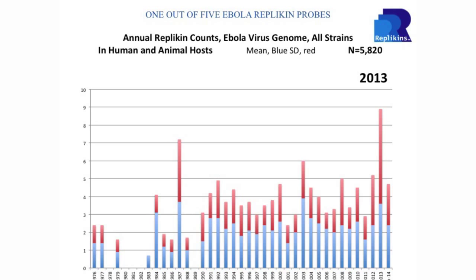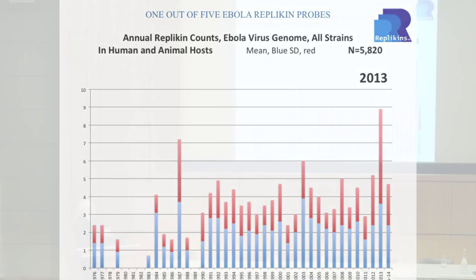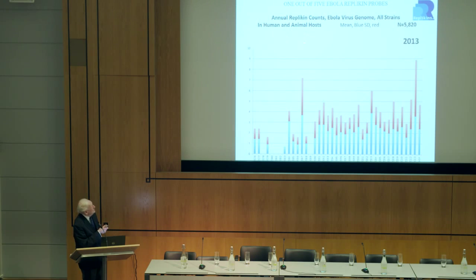What we found with the first search was annual replicant counts in Ebola virus in all strains in humans and animals, all together. What you see is annually from 1976, the replicant count in blue is the mean count that year, red is the standard deviation of the mean. Now what you'll see is that the mean and the standard deviation both rose significantly in 2013, 1 year before the announced outbreak. If we'd have been doing this, we would have known in 2013 that something was about to happen.